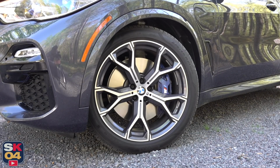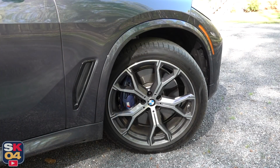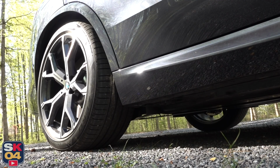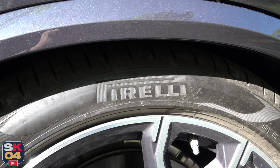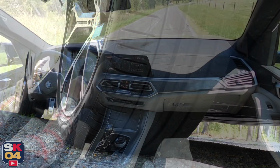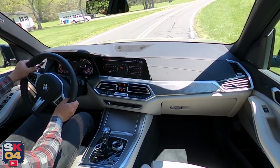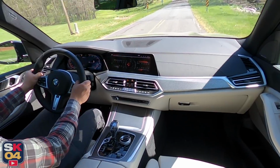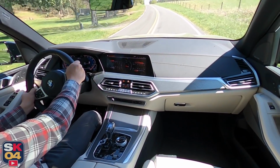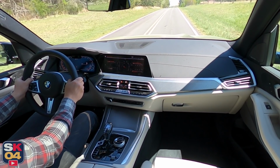When it comes to wheels, the 45e is offered with 5 different wheel styles to choose from, including 20 and 21-inch options. The standard setup includes 19 by 9-inch alloys and 265/50 all-season run-flat tires. This example has staggered 21-inch M Y-spoke bicolor alloys that are 9.5 inches wide in front and 10.5 inches wide in the rear. They're wrapped in 275/40 and 315/35 performance run-flat tires respectively. They're a $950 option on top of the M Sport package.